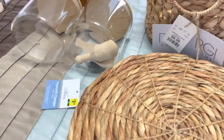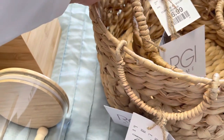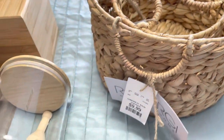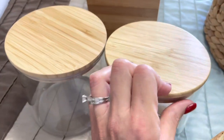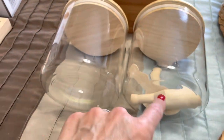I'm not quite sure. I got two baskets from Home Goods. One was $9.99 and one was $6.99. So I'm hoping maybe I can use those for towels or sponges or something. And I got these two canisters. I've already taken the tags off, but I remember they were $5.99 a piece from Hobby Lobby, but they were 50% off. So basically $5.99 got me two canisters, and the little spoons were separate. I got those for $1.29 from Hobby Lobby.